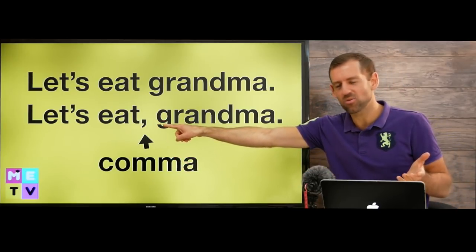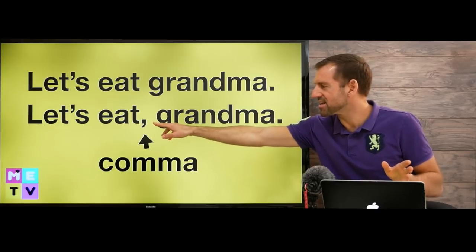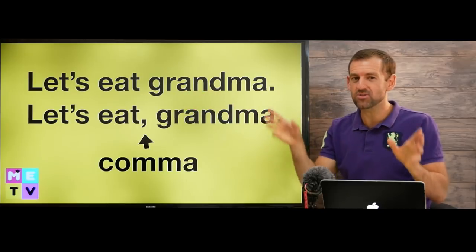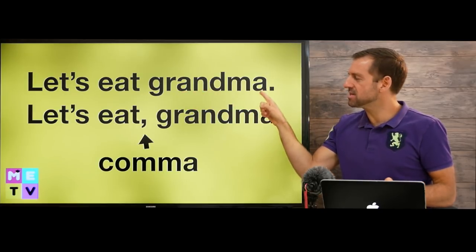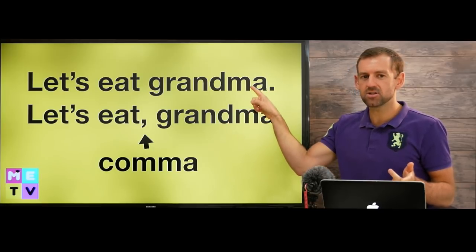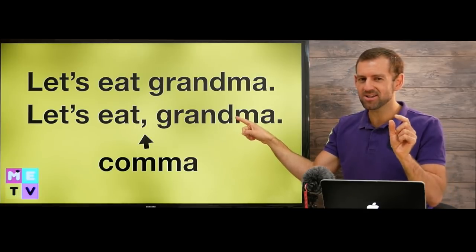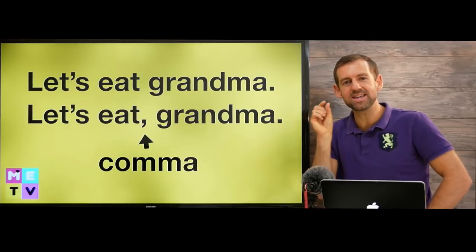Why do we have this comma? The reason we have it is because when we say these two sentences, there's a difference. Okay, listen to me. Let's eat, grandma. Let's eat, grandma. Can you hear it? There's a small pause after the word eat.